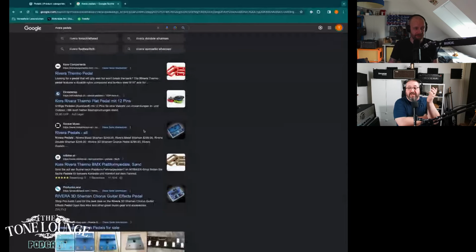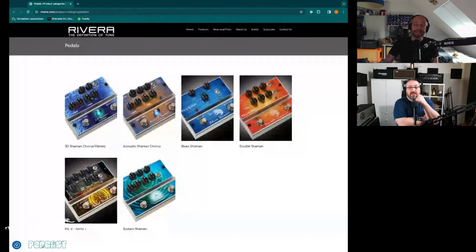Rocket Music. You mentioned it, but I had never even heard of the Rivera pedals. Yeah, and that's the thing. Rivera is known for their amps, and not for their pedals. But I think in order to be relevant, they maybe thought, okay, let's throw in a couple of pedals so we can be part of the market, part of the movement. I'm not sure what the intention behind it was.